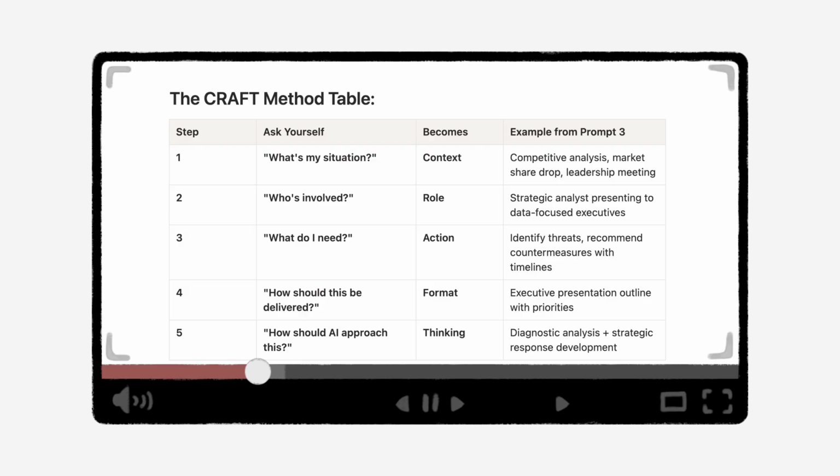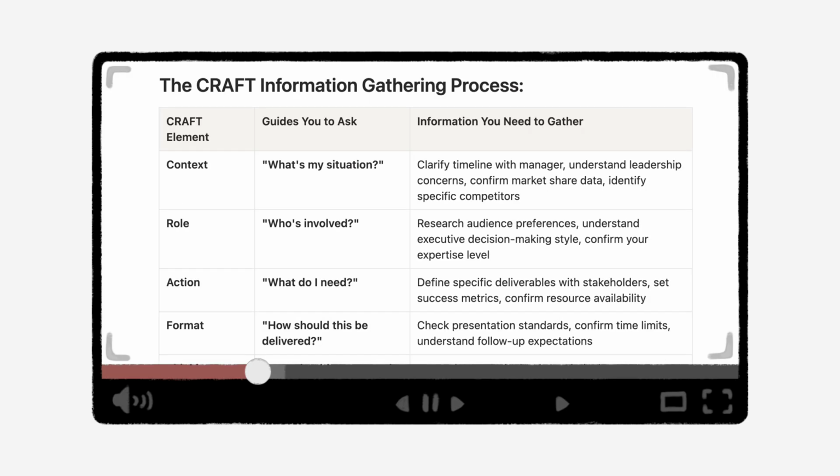CRAFT can guide you through these questions. What's my situation? You realize you need to clarify the timeline with your manager and understand why leadership is concerned. Who's involved? You identify your audience preferences and decision-making style. What do I need? You define specific deliverables and success metrics. How should it be delivered? You determine the format that works best for your executives. This preparation process ensures you collect complete information and create prompts that work the first time.